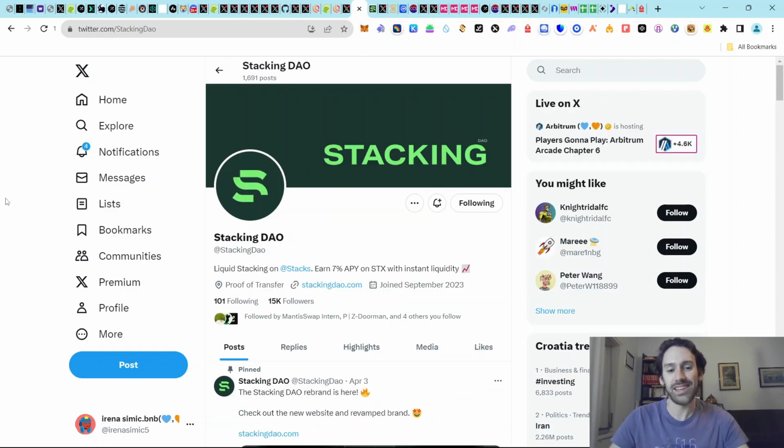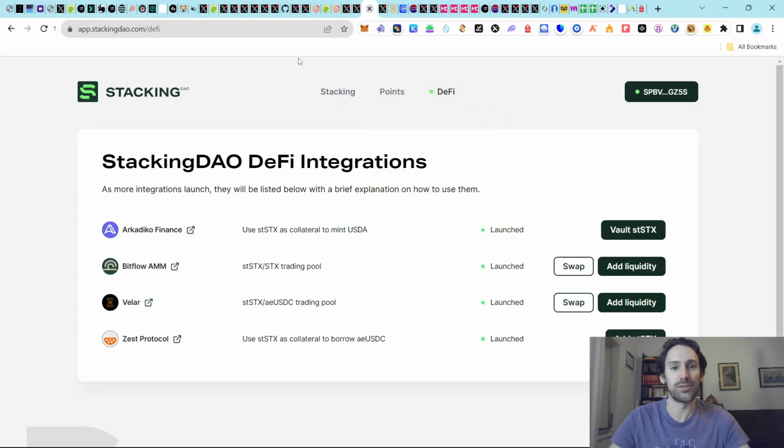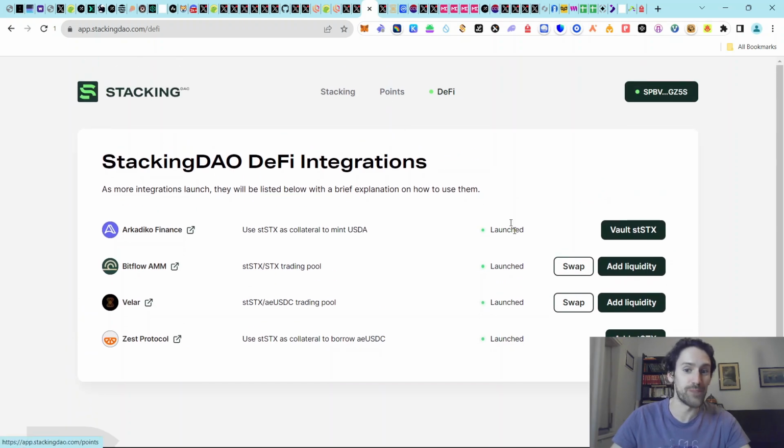Next one, we have Stacking DAO. This is basically liquid staking on the Stacks blockchain. And basically you need to get some Stacks token and liquid stake it in the protocol. However, what is interesting is that it is seemingly quite underfarmed. They have a points program and you can use it further in DeFi. For example, we're going to use it in Velar.